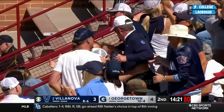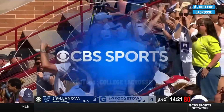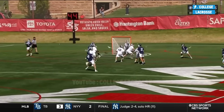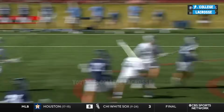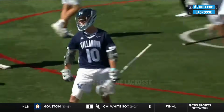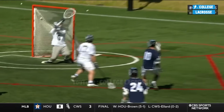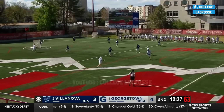Another opportunity to describe just how effective a quality skip pass can be for an offense. Georgetown ball watching a little bit. Somehow Licata is able to sneak from behind. What I love, too, from what Licata is able to do here with this shot is he drops his stick head low. That gets Moore to dip just a little bit, creates more of an opportunity over that shot.